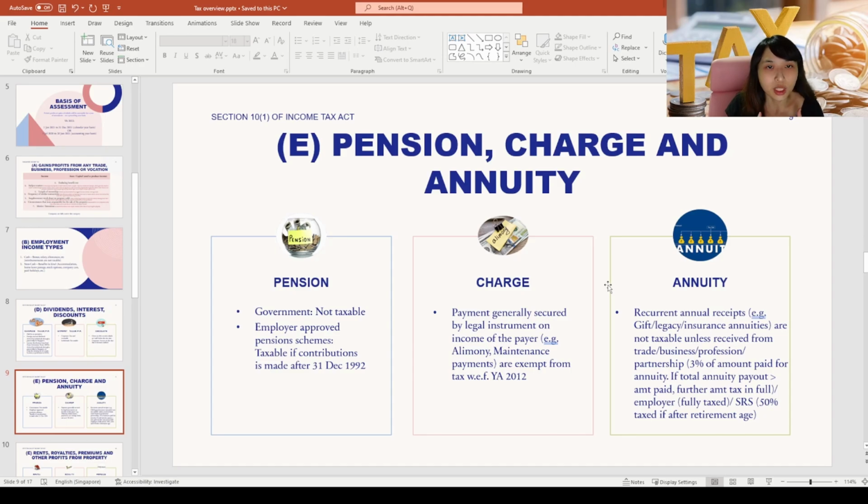Next section, we have pensions, charge, and annuity. So for pensions, if it's a government pension, it is not taxable. So basically CPF is not taxable. And if your employer is so nice and gives you pensions, it's actually taxable. So you need to see when did your employer actually buy this pension scheme. So if they buy the pension scheme after 31st December 1992, which I believe most of us don't really have this kind of pensions, it's actually taxable.